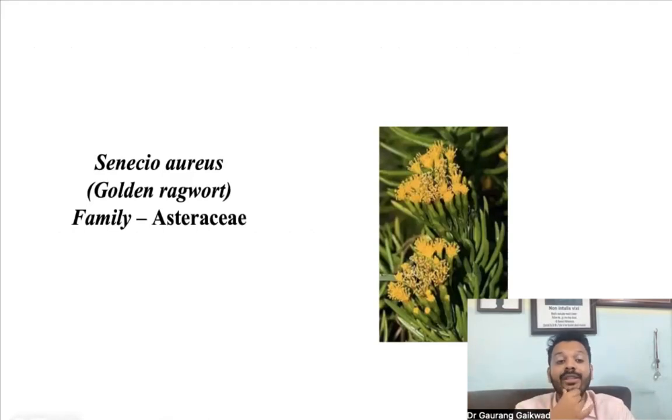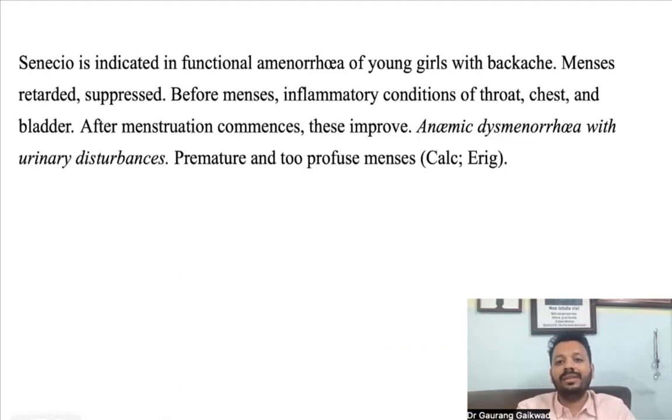Another beautiful remedy, Senecio aureus. There are a few things I want to tell you about Senecio aureus. It's a very important remedy for not just dysmenorrhea, but also for amenorrhea. Just today I prescribed to one woman with PCOD. She was not getting menses for a long time. I said, okay, what else is happening? She said, along with that, from the time I'm not getting menses, I'm not getting sleep. I don't get sleep after 2 o'clock. So the rubric was sleepless during amenorrhea.